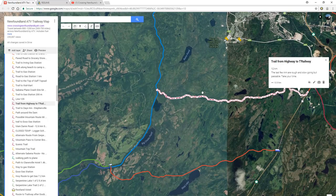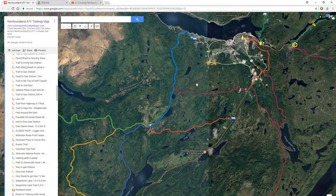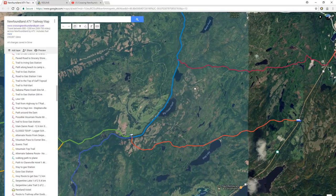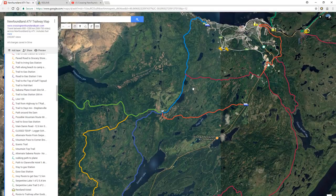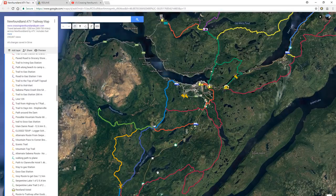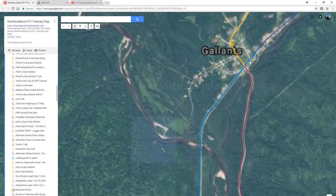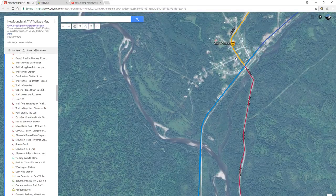This particular trail is 12.5 kilometers, and it's pretty good going, except for the last, I'm going to say from about this point to this point, I think it's the last 2 or 3 kilometers. It's a little rough, it's just slow going, some water and some mud, but it's nothing you can't get through. And then we followed this trail all the way down to Robinson's, and we stopped here at the pub in Gallants. There's a little intersection here where you cross a paved road. Just turn right up the paved road, and the distance isn't far. It's 200 meters, so not far at all.